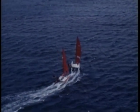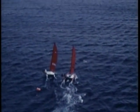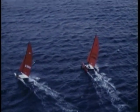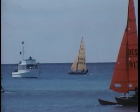Froome has caught Hutchings at the last mark before the finish. What an exciting race. If Froome can now hold on to third, he has won the world championships. But Hutchings is pinching up, trying to keep Froome from passing. Froome drives off to leeward. It looks like Froome is going to try and pass Hutchings in this last leg. Froome never lets up. He wants second place.